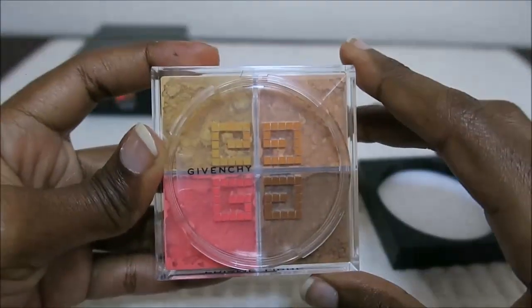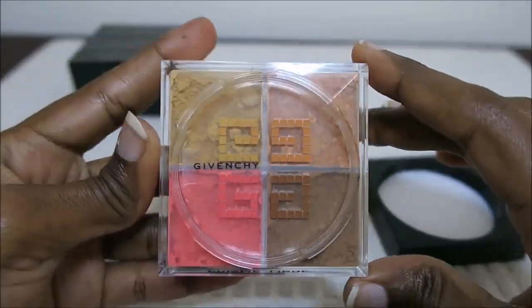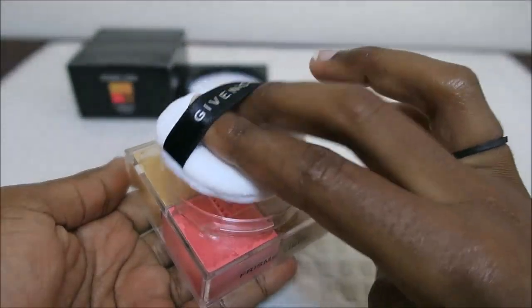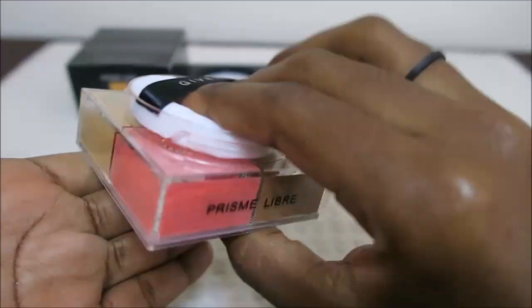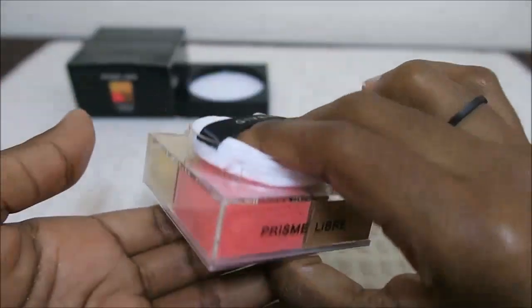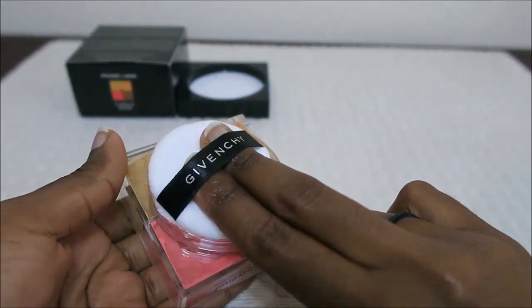It retails for $58 at Sephora. Yes, that is a lot of money for a powder in my opinion, but the finish is beautiful. It's finely milled. It has a slight scent, but it's really nice.